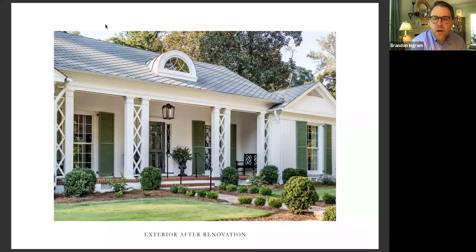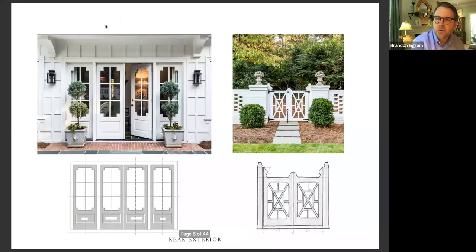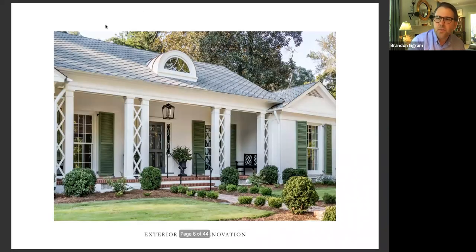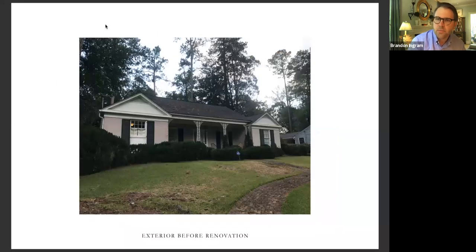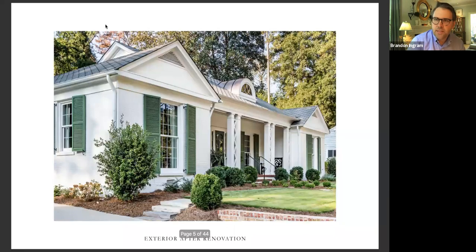You know, believe it or not, we didn't change anything on the footprint of this house. The roof line didn't change one bit. The footprint didn't change one bit. But what we did do is just embellish. We took away the original 1950s iron columns up front. We corrected some of the window proportions that were a little bit small and not quite so friendly. We updated the roof. We added the little eyebrow dormer with that special little detail.